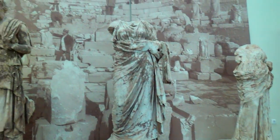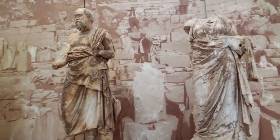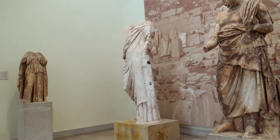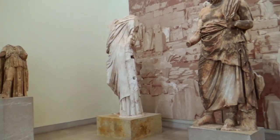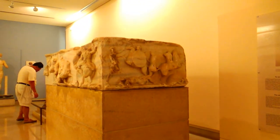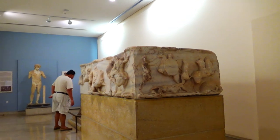Among the wreckage, they found these statues. They were apparently supposed to be philosophers. They found them in the ruins when they excavated it. They look pretty big. This is the most complete one. So these here are some offerings, like this votive offering of Romulus and Pollux.